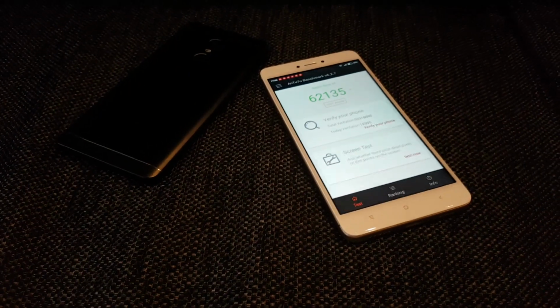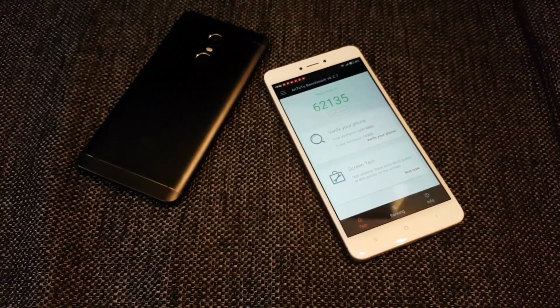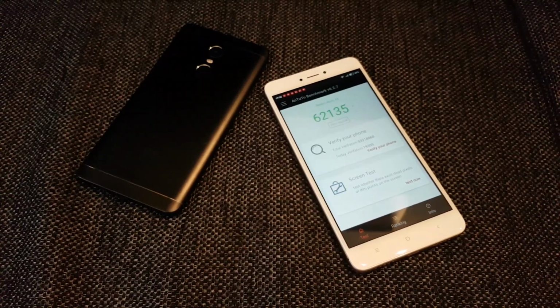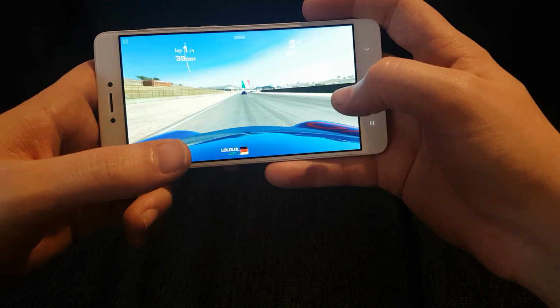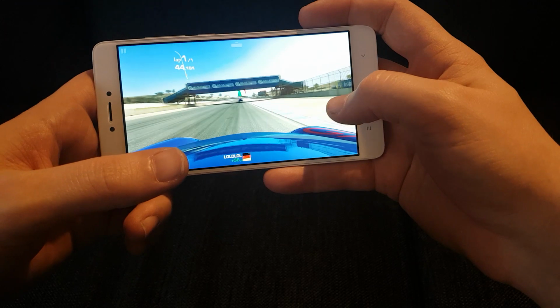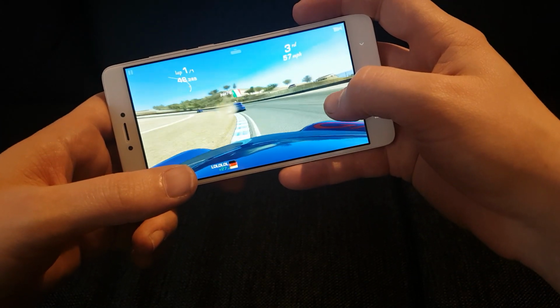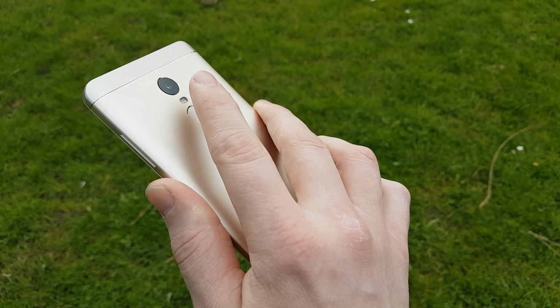So because this phone features a Snapdragon 625 combined with 3GB of RAM, we get a snappy phone. It doesn't have any problems doing your daily things. It even runs Real Racing 3 smoothly, one of the most graphically heavy games I could come up with. I have yet to experience any lag on this phone, something I do have with my high-end phone. So that's really impressive. This fast experience also counts for the fingerprint scanner.